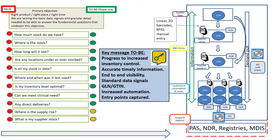So if we look at where we would like to get to, our primary objective is really to have the right product, in the right place, at the right time. As I said in the previous slide, we're lacking the basic signals and granular detail needed to be able to answer those fundamental questions. If you were to ask us now how much stock do we have, we could give you an idea, but we couldn't say with confidence how much stock we've got end to end within the supply chain. Where is the stock? Again, without standardized data signals of product in place through the supply chain, it's difficult to tell you exactly where all our stock is. How long will it last?